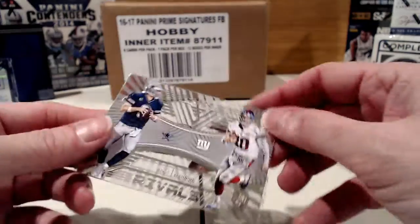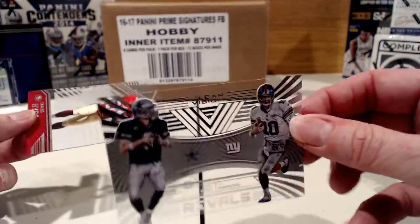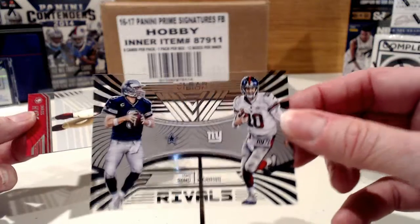Myself, I have so many cards already. I mean, good Lord, I've had that redemption. I haven't even scratched it off and put it in my account yet. I've had it a month or more.